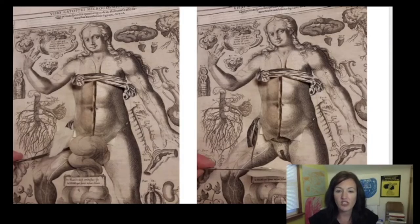One that I find really interesting is Johann Remlin, who is a doctor. The artist, which is important to printmakers, is Lucas Killian. This is from 1613, and it's from Mirrors of the Microcosm. It's an engraving. Some of the interior pieces are etched.